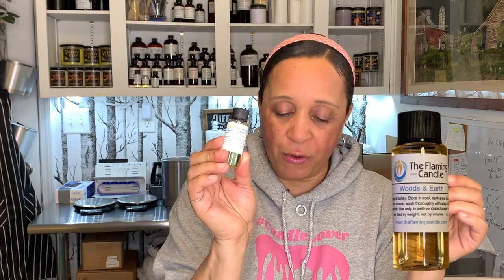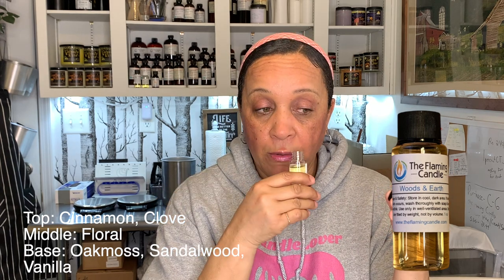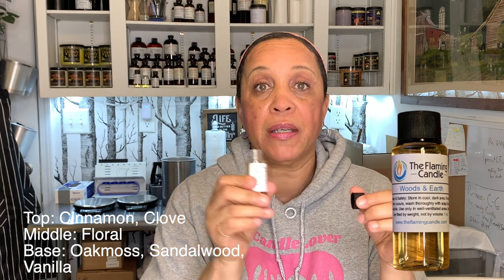Okay, all of these were from CandleScience. The last one is Woods and Earth, and this is actually from the Flaming Candle. Top notes, cinnamon and clove. Let me see if I get that from this. Now that I'm smelling it, usually cinnamon is a really strong fragrance note, but it's not very strong in here, though I do get a hint of it, and definitely the clove. The middle note is floral, which I didn't really pick up, and the base is oak moss, sandalwood, and vanilla. I am going to mix this with a fragrance called persimmon, which is kind of an orangey fragrance. So there you have it.